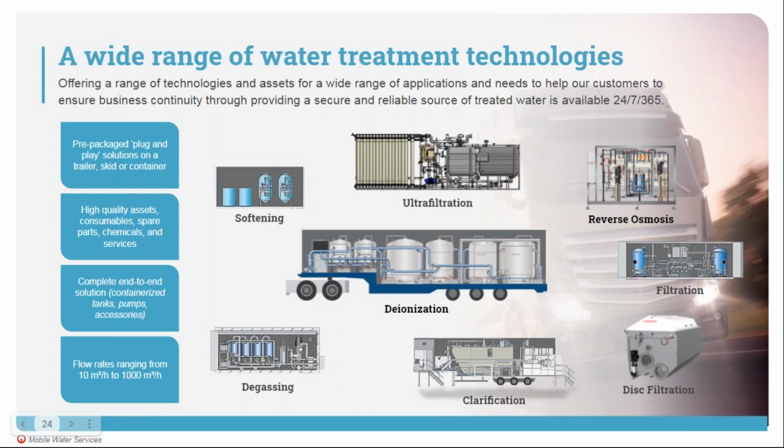And I mentioned earlier the diverse range of technologies: everything from ultrafiltration, reverse osmosis, clarification, filtration. So again, this fits very much into what I said earlier. You can either take a complete system from us, or you can take part service. All of these solutions, when we send our assets to you, are complete. So we provide all the consumables, all the spare parts, all the chemicals. The unit is completely ready to go from the depot. It's field maintained while it's on your site, and then when it's returned to us, it's made ready for the next customer.